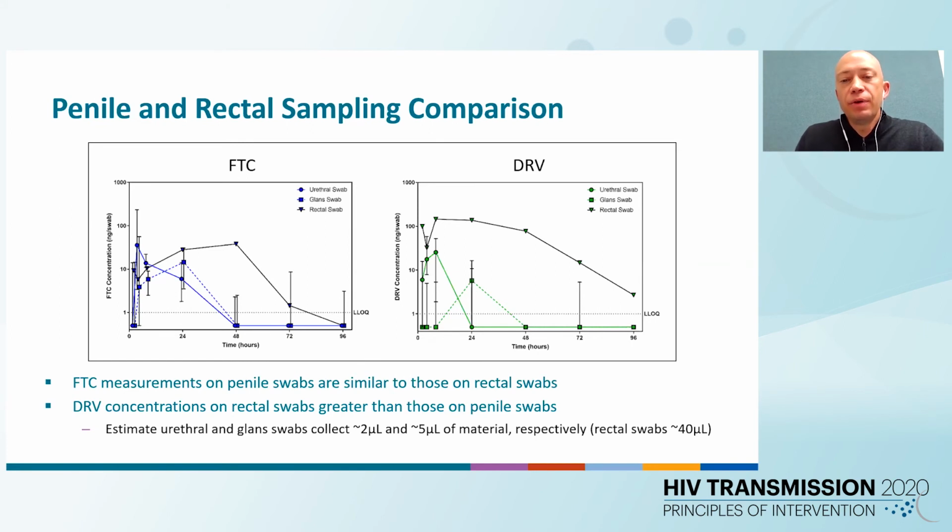We did estimate that urethral and gland swabs collected an average of approximately 2 and 5 microliters of material, respectively, while rectal swabs collect an average of 40 microliters of material. This difference in collection could account for some of the differences we note here between the concentrations on the swabs between rectal and penile sampling.